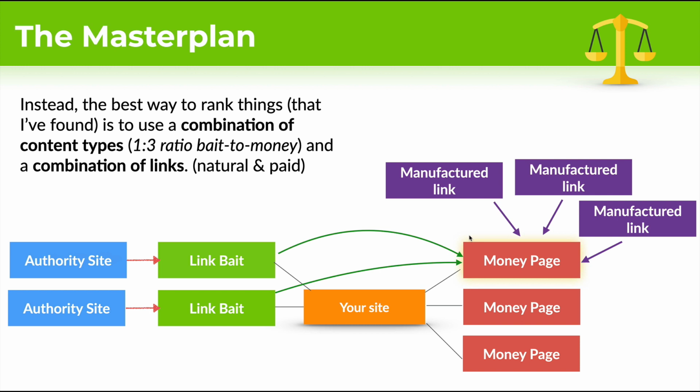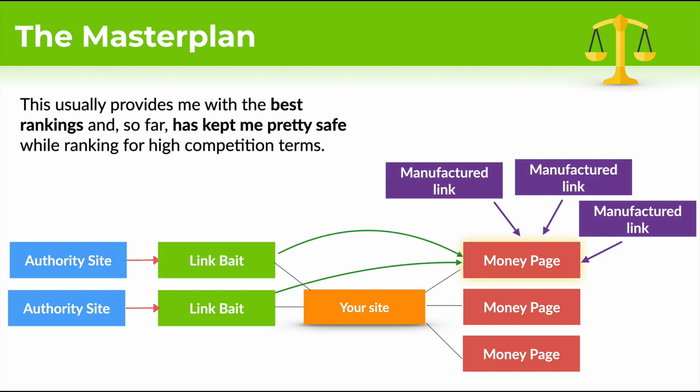So this is the best way I found to rank websites on the internet. So usually provides me with the best rankings, and it's pretty safe in terms of competition. However, once again, I want to restate that Google doesn't like you manufacturing links. And if you do manufacture links, Google is after you.